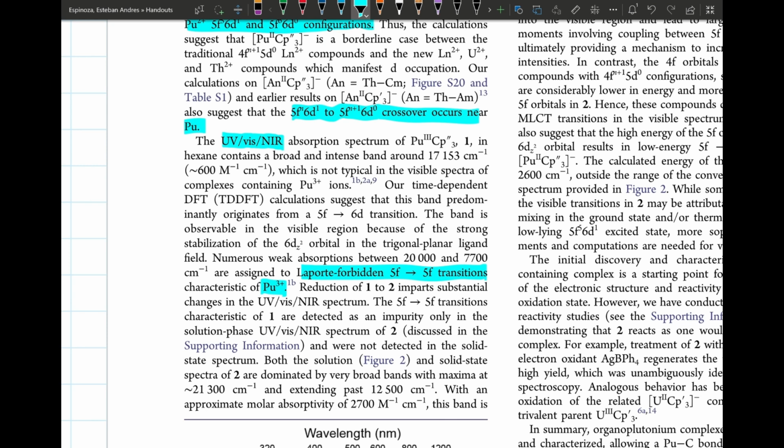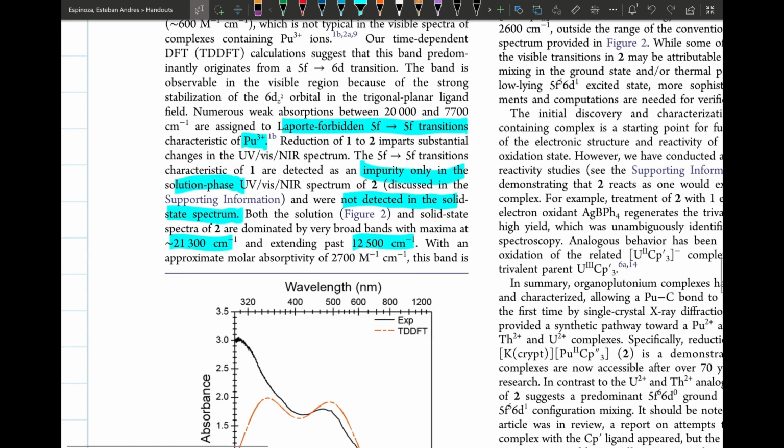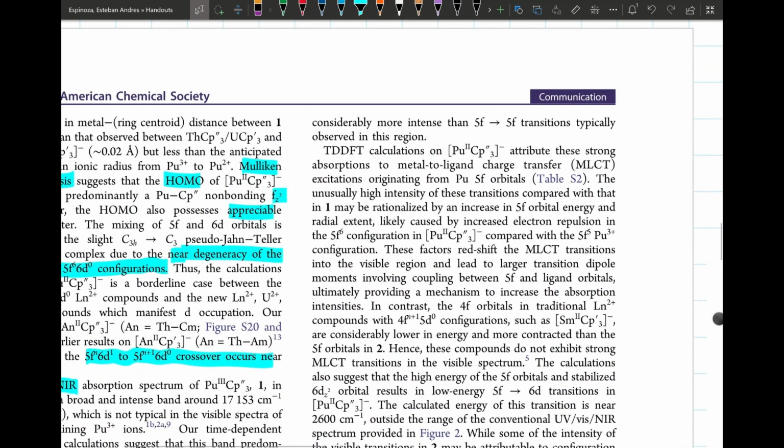And there's an absence of these in the 2+ compound, or if they were found, they were only as impurities in the solution phase, but not detected at all in the solid state spectrum for the 2+ compound. Another thing to distinguish the 2+ compound from the 3+ were some very broad bands that they mentioned here at these specific absorptions, which they noticed were much more intense than any 5f-5f transitions that were typically seen in that region.